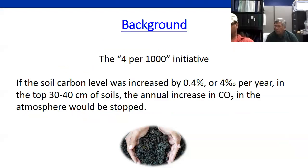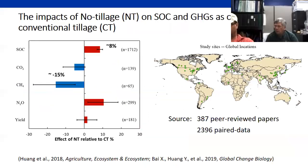It is suggested that if soil carbon levels were increased by 4 per mille per year, the annual increase in atmospheric carbon dioxide would be stopped. And since then, in recent decades, many strategies have been taken to meet the goal of increasing soil organic carbon. And one of the most popular management practices in agriculture systems is no tillage.